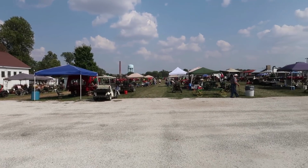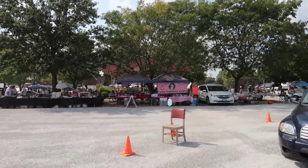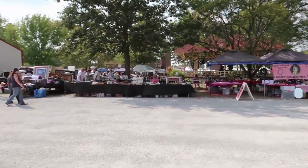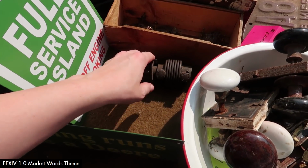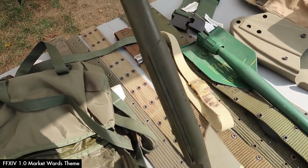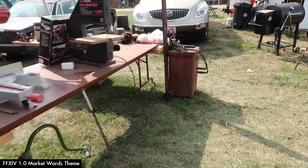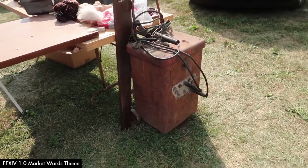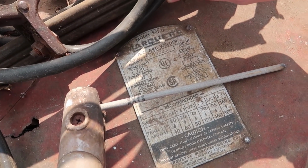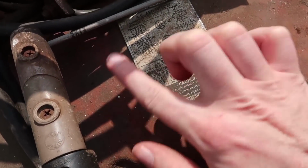Well, that's it for the engines. Unfortunately, the flea market has this annoying, horrible music being played, so I think I'll cover over this with other music. Model 501 UL Marquette AC arc welder. Kinda neat.